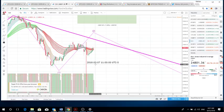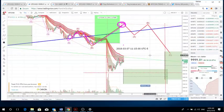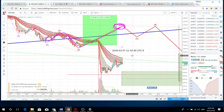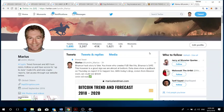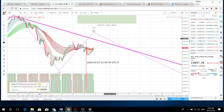Now, do you think that's manipulation? Exactly 15 minutes later, Binance got attacked. Okay, from what I understand now, some people are saying it wasn't a fake. I basically initially tweeted here and I said Binance hack story is a fake. What I mean with that is that it's not hackers that came in and attacked Binance. It's sophisticated hacking on a level that you cannot comprehend, infused by these people that manipulate the Dow Jones.